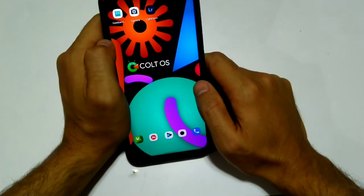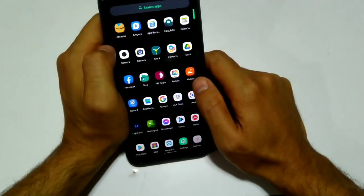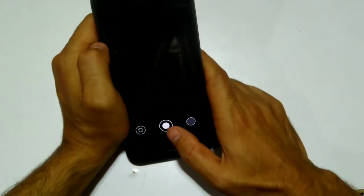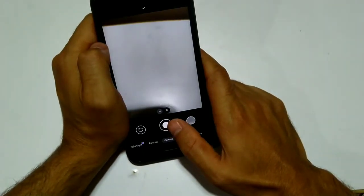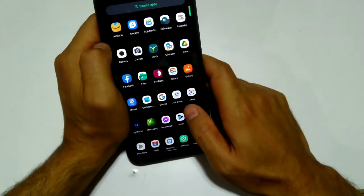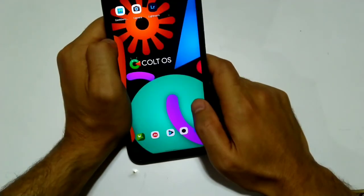So guys, if we talk about the camera here, the by default camera we got in this ROM is MIUI camera, and I have installed the Gcam here. As you guys can see, the Gcam is also perfectly working here, as well as the MIUI camera is also perfectly working here. If we talk about the installation of this ROM, you can also install this ROM on your device Redmi Note 8, and you can use this ROM as a daily driver.